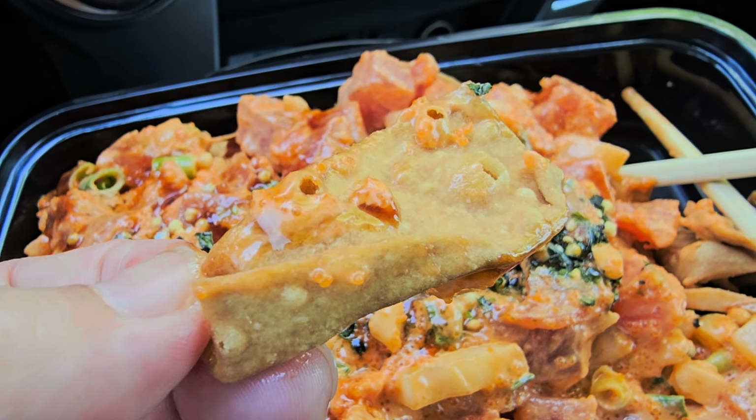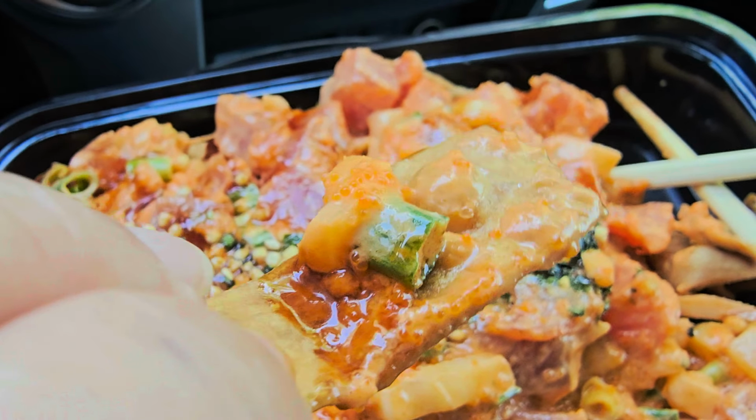You can see these wonton chips. I'm not sure if they make it themselves or what, but it's pretty crispy and fried really good. It's not burnt. I'm not one to get poke nachos, but that actually matches, and I like it.